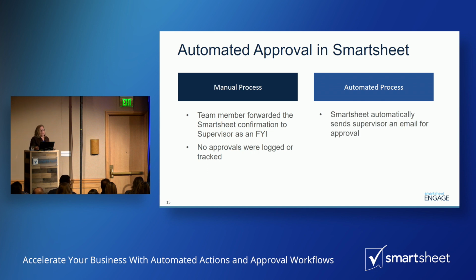Because of that, there were no approvals logged or tracked. It was just kind of a word of mouth thing, kind of, oh, go ahead and go, you're good. So after the process, Smartsheet automatically sent the supervisor an email for their approval. This is where the light bulb turned on earlier today. I'm like, so they're getting an email, they have to go in, they have to click it. I need to work with the managers in our department to make sure that they have it deployed on their smartphone. Because how easy would that be for them? As you've seen, that approval notification comes through, they click approve, good to go.